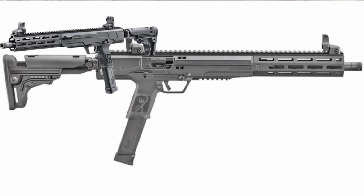I'm a fan of 10mm, in case you can't already tell by the Delta Elite ad, so I'm definitely happy to see this. A lot of features on this I really like. The LC carbines in general are pretty well equipped. Folding stock, Picatinny rail across the top, M-LOK all across the handguard, threaded barrel. They really got a lot of nice features, and there's not much to say negative about them. I've heard a lot of good things about Ruger, and I own several of their guns without issues. So honestly, I'm pretty excited about this.